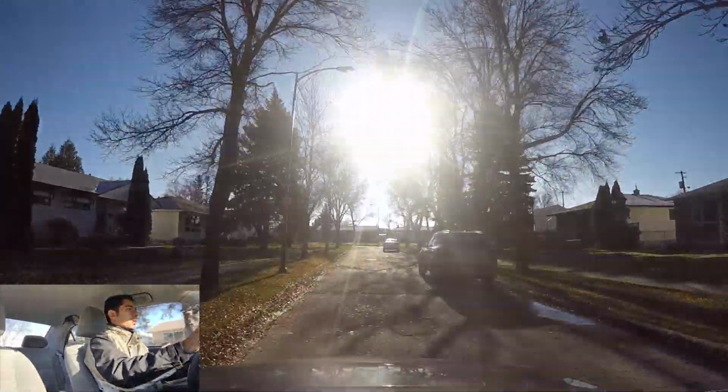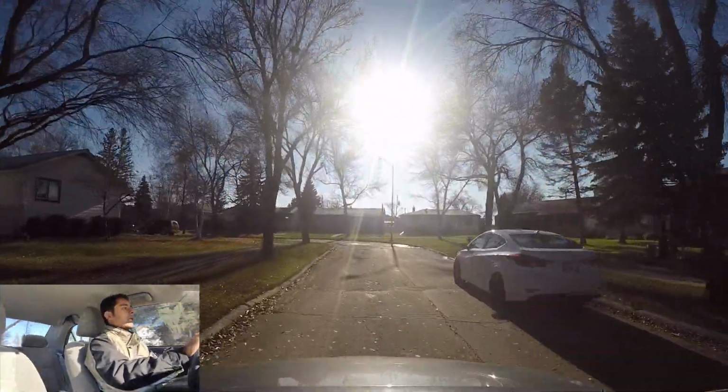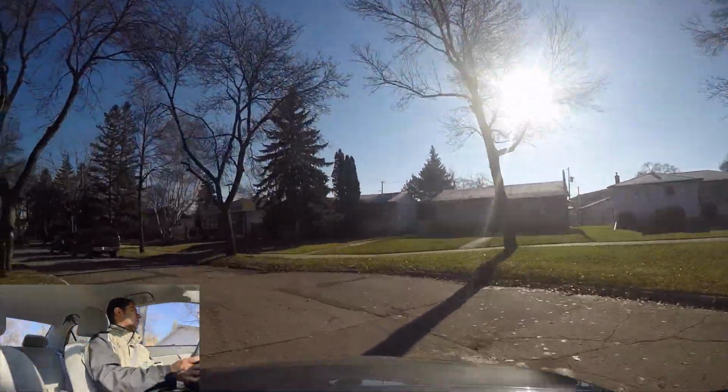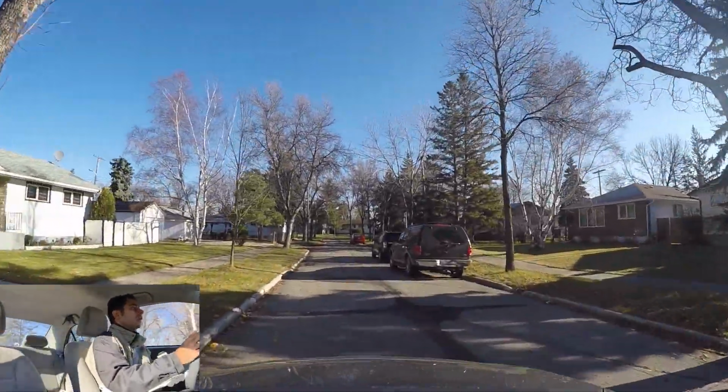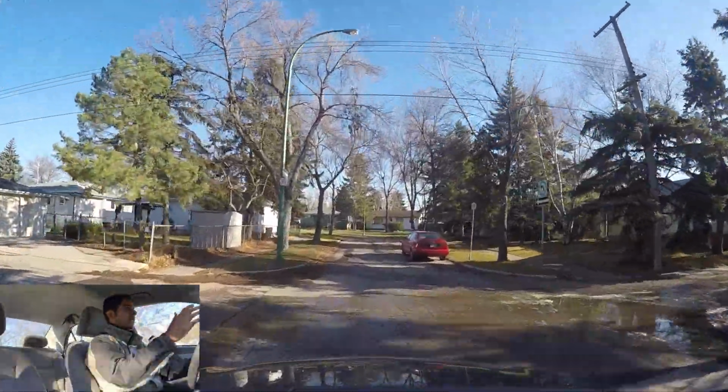So on a one-way street, you're gonna notice all the signs on your left side and the signs on your right side. You can read all the signs, so they all will be facing you. Since it's a one-way street, I don't need to go back in. I can just stay in the left lane.